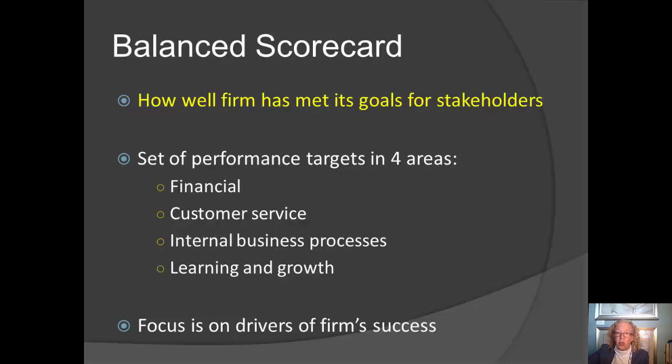The Balanced Scorecard assesses the extent to which the firm has met its stakeholders' goals through a set of performance measures that are divided into 4 specific areas: financial, customer service, internal business processes, and learning and growth. But you should probably think about these goals from the bottom up.